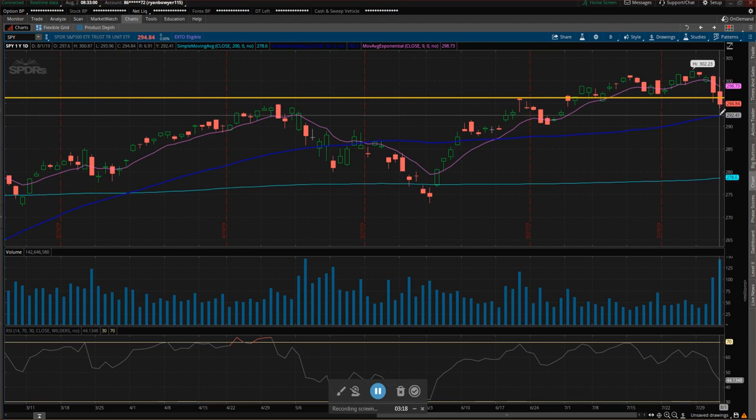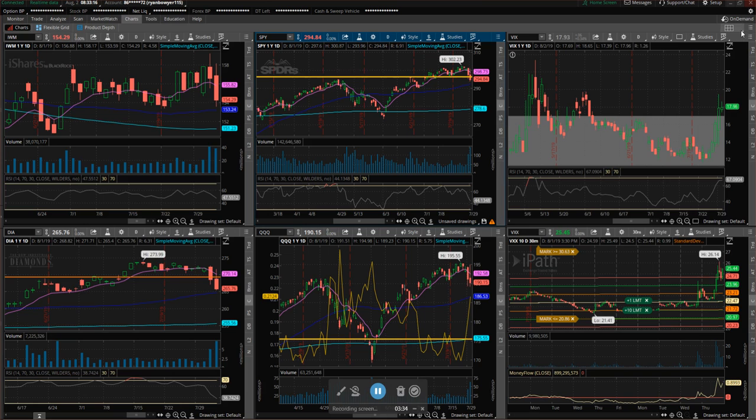I anticipate that we might test this 50 simple moving average, and that's where I'll be looking to potentially put on a long position here. And then, of course, we've got this area of support down here, but that's really where we're at right now.